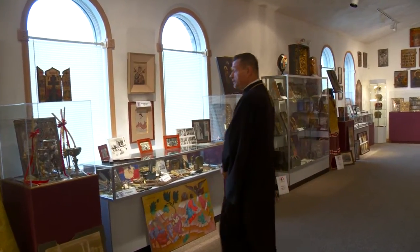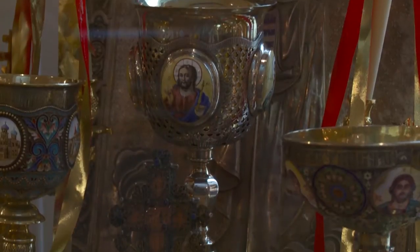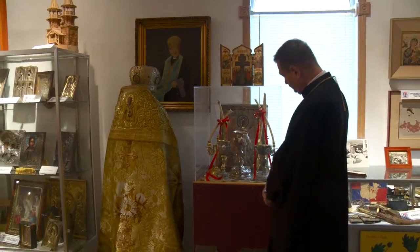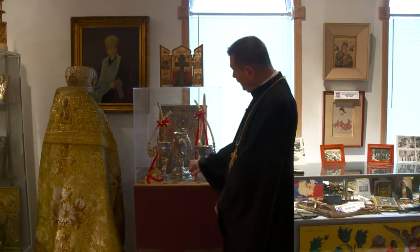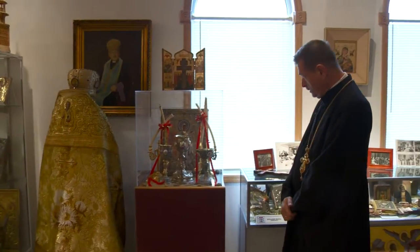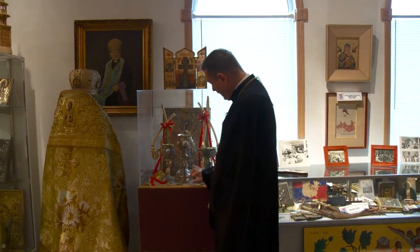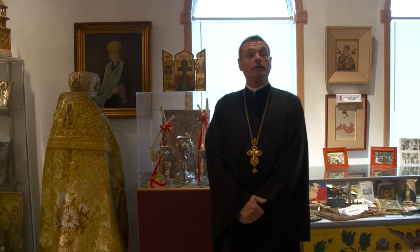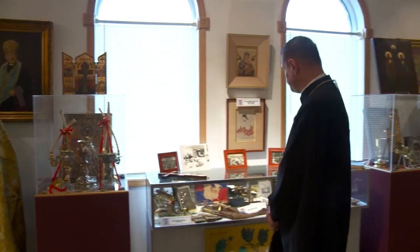Here you have some of our chalices of the monastery. This is a 16th century, 17th century, and an 18th century chalice in silver and gold. The outside are enamels. This is en plein style, and this is enamel Rostov style. As you can see, they're in magnificent condition. This is shaded enamel. This is typically Russian enamel, and this is silver repoussé. And these chalices are still used on various holidays and on special occasions within the monastery church.